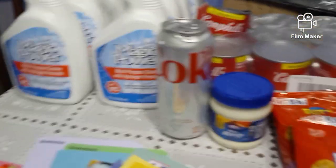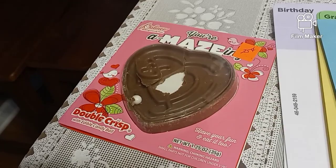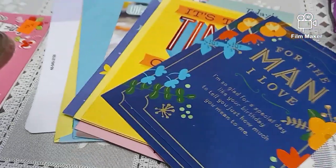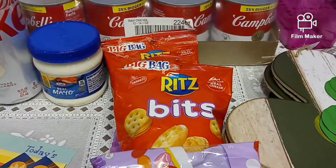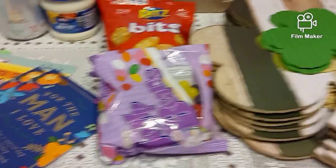We got one Diet Coke. We got some real mayo right there. We found this chocolate. They had marked it down to 25 cents because it had broke. We got these cards right here. We got two bags of these Ritz little peanut butter bites. We got some jelly beans.